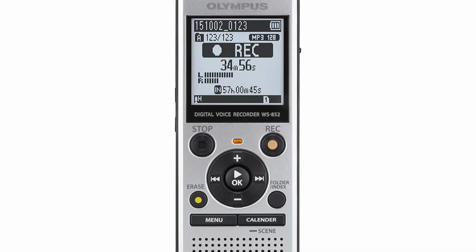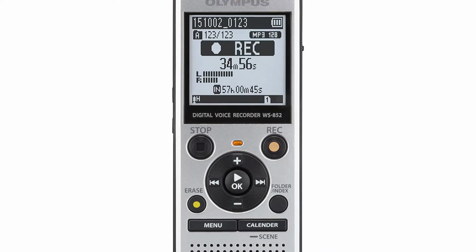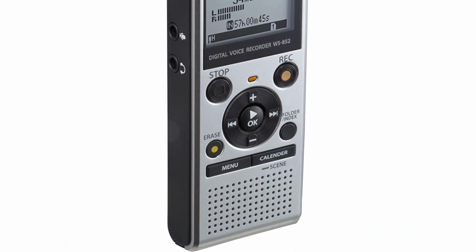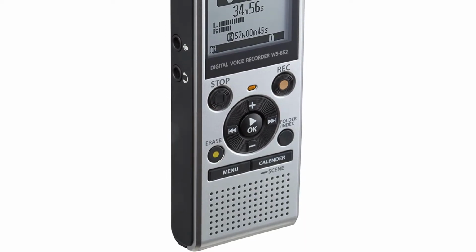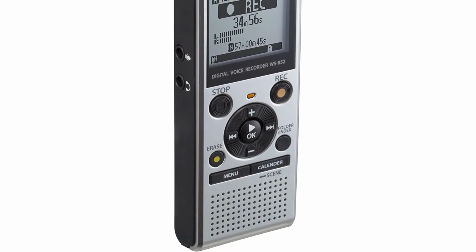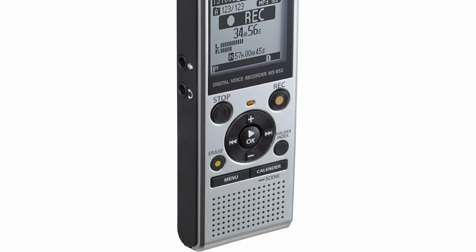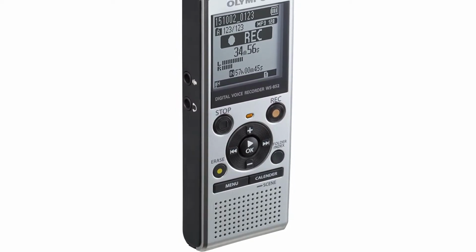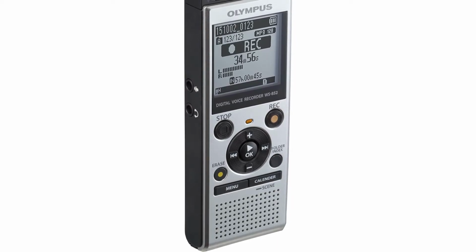The Olympus WS852 doesn't attempt to provide audio of publishing quality because it only records an MP3 at a maximum bitrate of 128 kbps. It does, however, provide a simple means of recording meetings and lectures, where recording what was said is more crucial than replay quality.